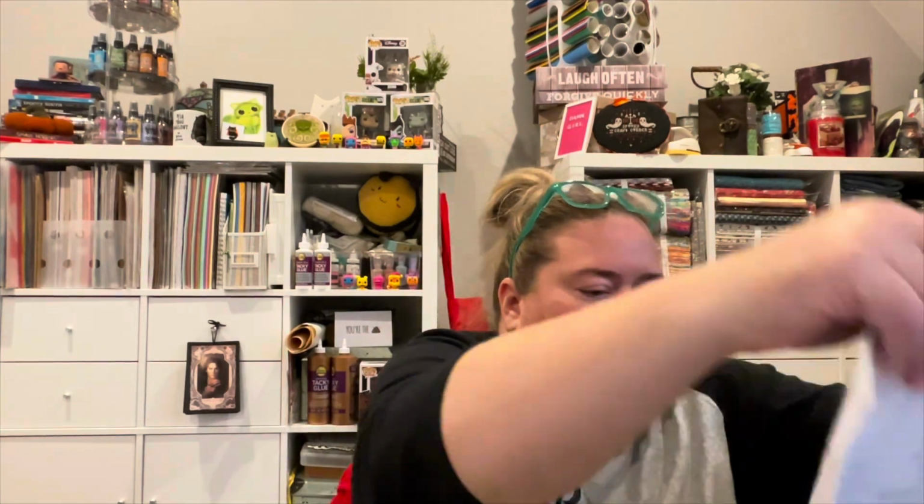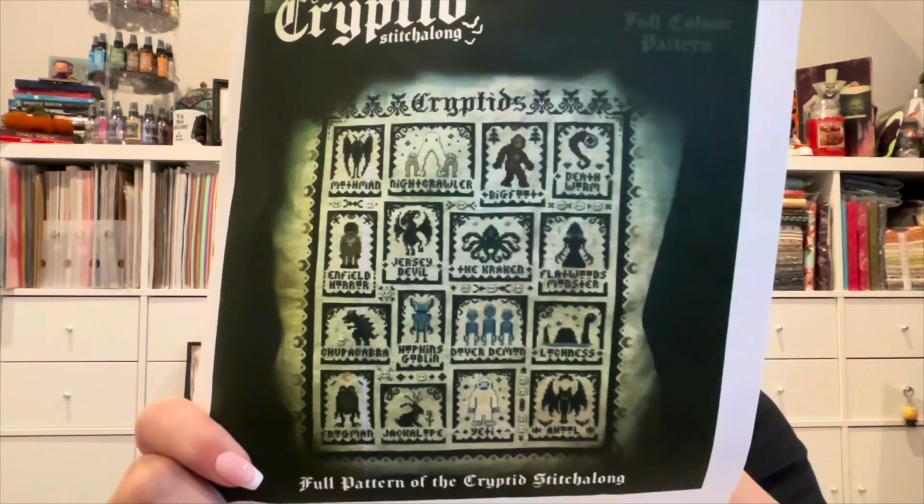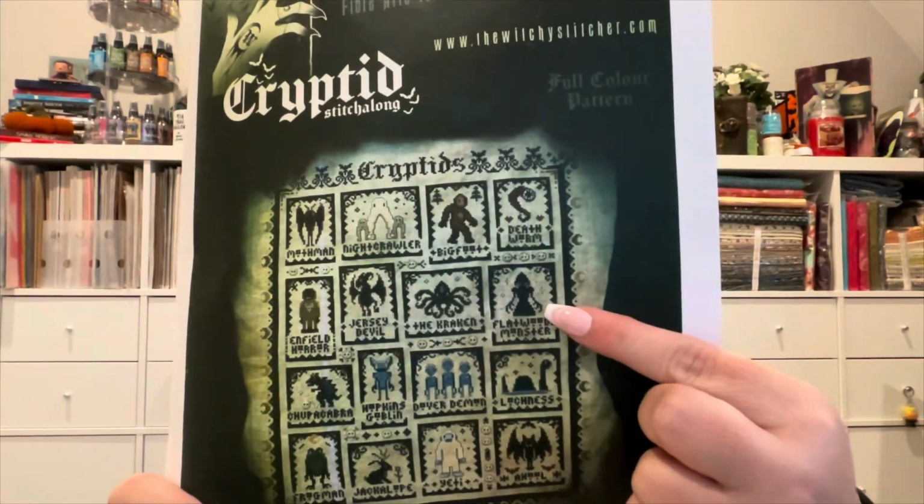I'm trying. It's not easy. I have this grime guard trying to do way too much work for me, but it's fine. We're all fine here. See? It's kind of like it never happened. Yep. So I'm working on Flatwoods. Here's the pattern. And so here's where I'm at. Oh, look at that pretty nail.